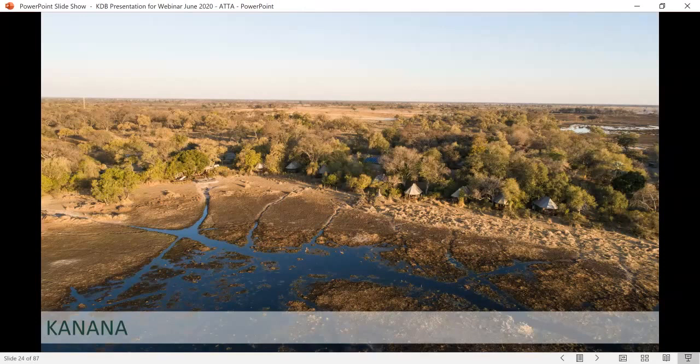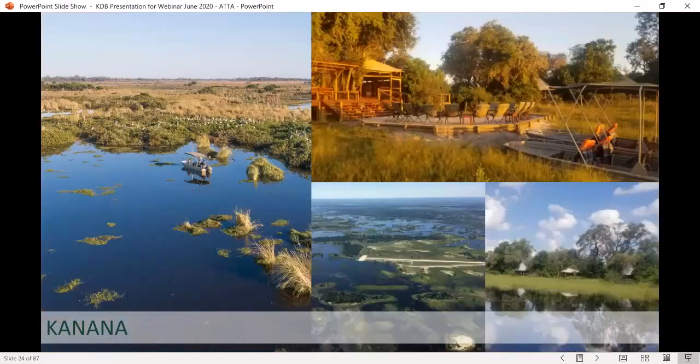This slide that you see here is of Kanana. You've got the main area at the left and then the rooms off to the right. And this is where it was at its driest in about August last year. The next slide I'm going to show you is of the camp, and we took these photos in the last few weeks. As you can see at the top corner there, the boats are actually pulling up in front of the main area. So it's totally transformed into a water oasis.